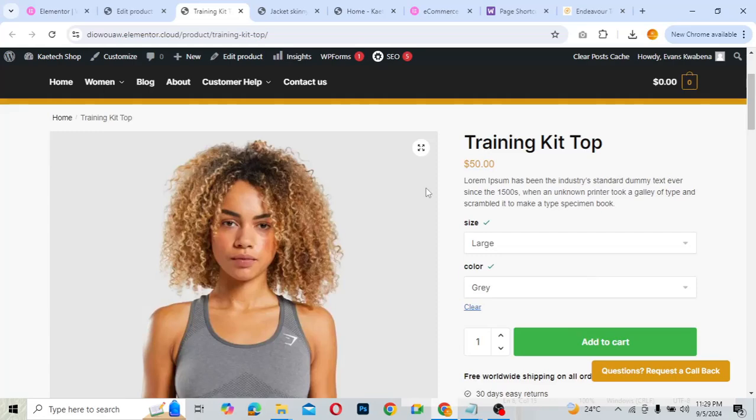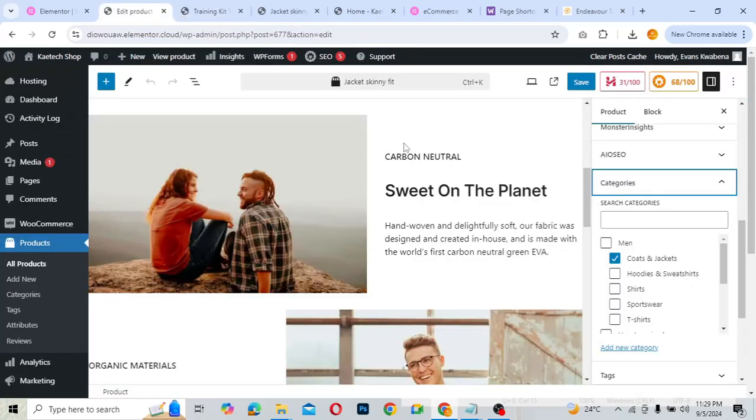But we can go ahead and then choose a category that we want over here, and then we can even add a new category over here. So basically that is how you can be able to edit your product also. Now we've learned how to create product, we've learned how to edit product.